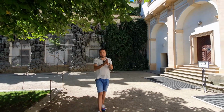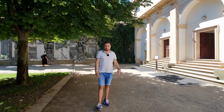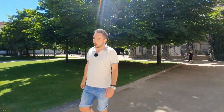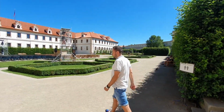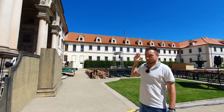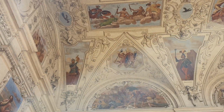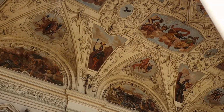So we are slowly going out of the Wallenstein garden. If you would like to, for example, go to the public restrooms, here is a chance for 15 crowns, and to refresh. And we're going to walk around the Sala Terrana. Today it's used as a place for concerts as well. Inside the Sala Terrana, because Wallenstein was a soldier, an army leader, you can see paintings from the antique Trojan War, so military paintings inspired by antiquity.